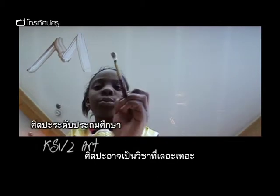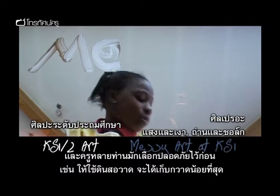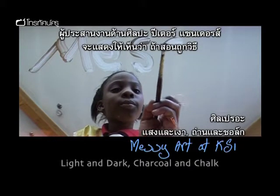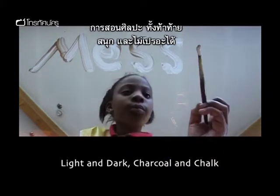Art can be a chaotic subject to teach, and many teachers opt for a safe activity such as pencil drawing to keep clearing up to a minimum. Art coordinator Peter Sanders shows how, with the right approach, teaching art can be adventurous and ambitious without the mess.